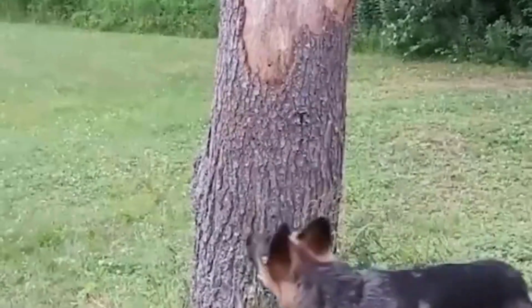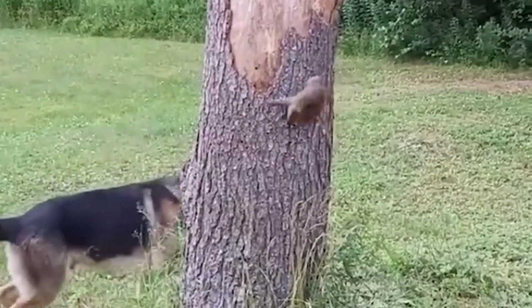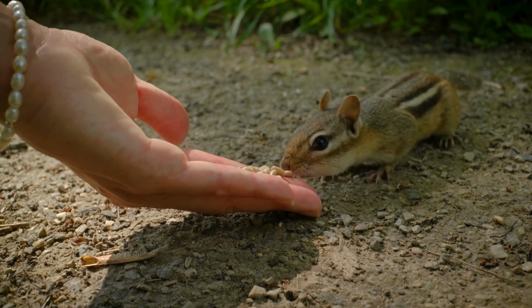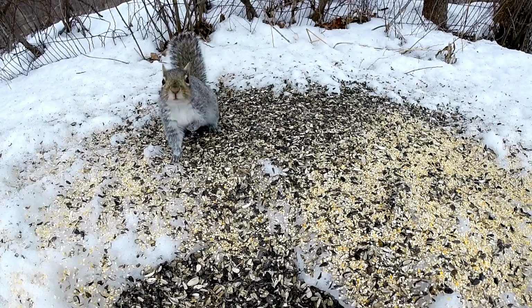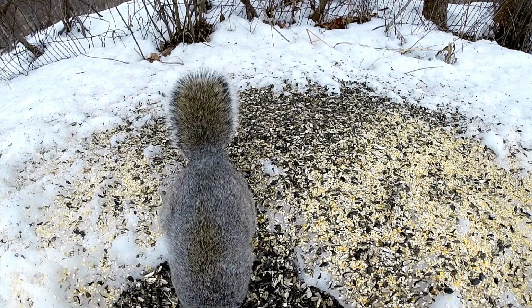Squirrels face a wide range of threats. Natural predators include hawks, owls, foxes, and snakes. Domestic cats and dogs also pose a risk, especially in urban settings. Human hazards, like traffic, deforestation, and pest control, can drastically affect squirrel populations. However, squirrels are fast, nimble, and often one step ahead of danger.